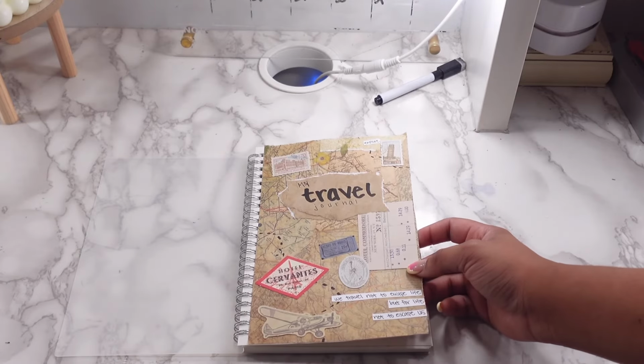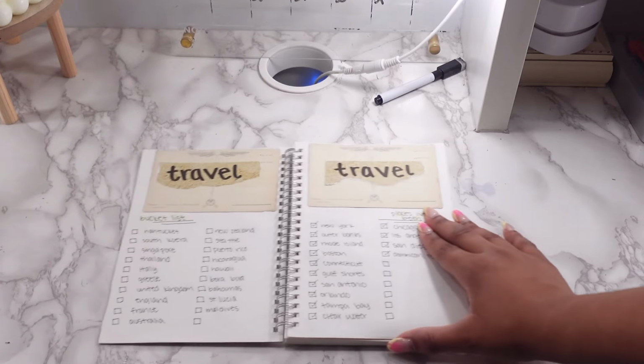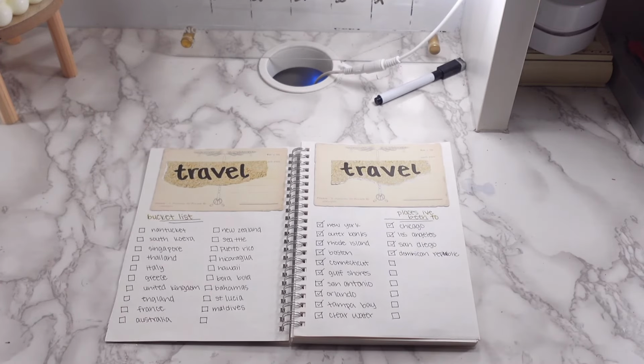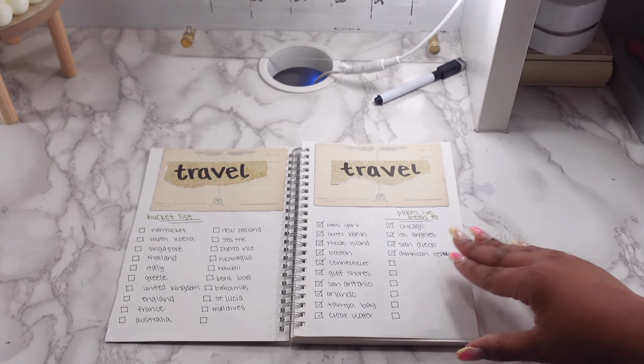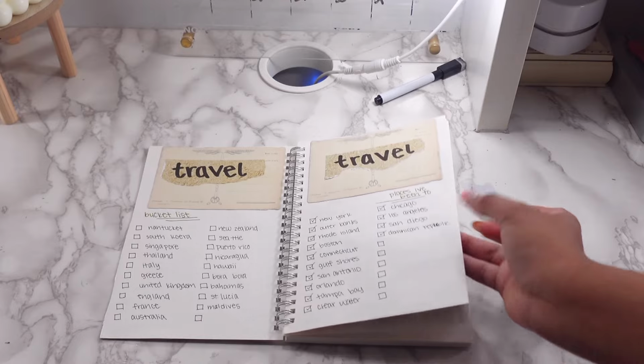So here's my cover. I'm obsessed with it, guys. I love it so much. This is my travel journal. Then we have my 2 travel bucket lists. So you have the bucket list on the left, and then places I've actually been on the right. And I have a couple empty boxes to hopefully fill soon while I travel the world.